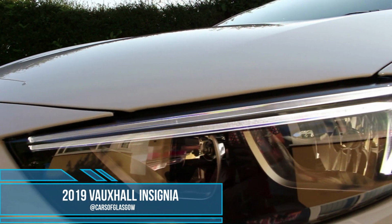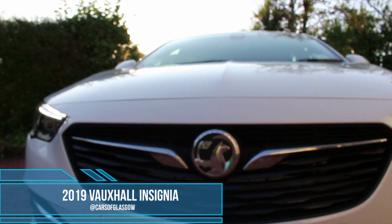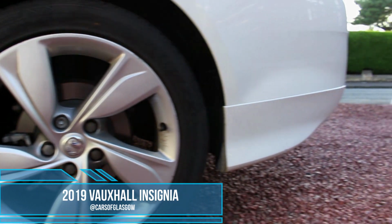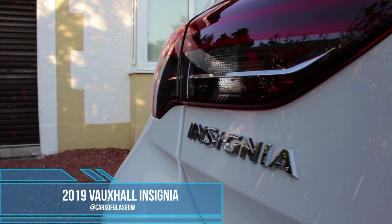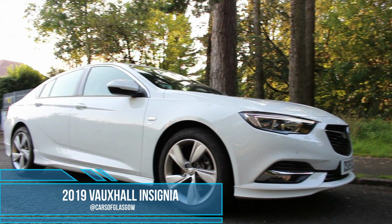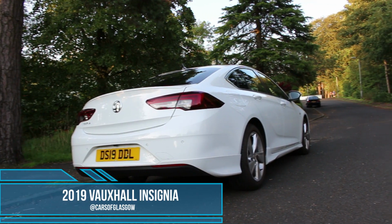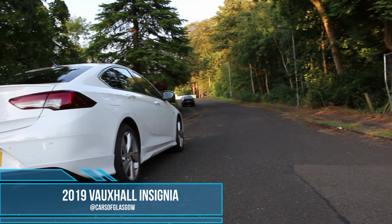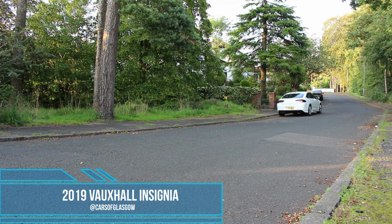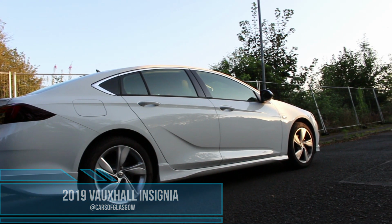So this particular car is the Vauxhall Insignia 1.5T SRI. That means it's a 1.5 litre turbocharged petrol which produces 165 brake horsepower, 184 pound-feet of torque or 250 newton meters of torque. The car also produces 129 grams of CO2 and combined MPG is officially 50 miles to the gallon. All that power is driven through the front wheels and it propels the car from 0 to 62 miles per hour in 8.4 seconds, and with a top speed of 138 miles per hour, it's no slouch.